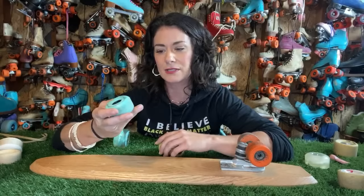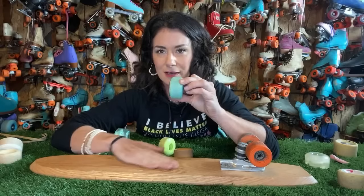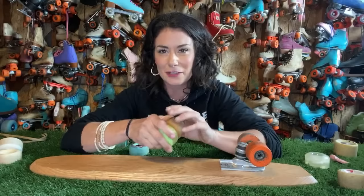The running surface is the actual surface that touches the ground. The width of the wheel gives you stability. The wider the wheel, the harder it is to turn. The narrower the wheel, the easier it is for agility. You can sometimes feel it too: if a wheel is too wide for you, you might feel weighed down. If a wheel is too skinny, you might feel like you can't control it.